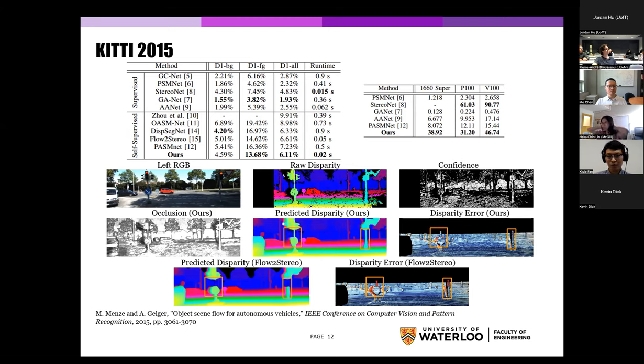We further perform a runtime study to show that our proposed pipeline can compute the disparity maps at more than 30 FPS, even on a medium grade 1660 Super GPU. The qualitative results shown at the bottom of the slide also show that our predicted disparity map contains more detail than the predicted disparity map from a previous self-supervised stereo matching model, Flow2Stereo.